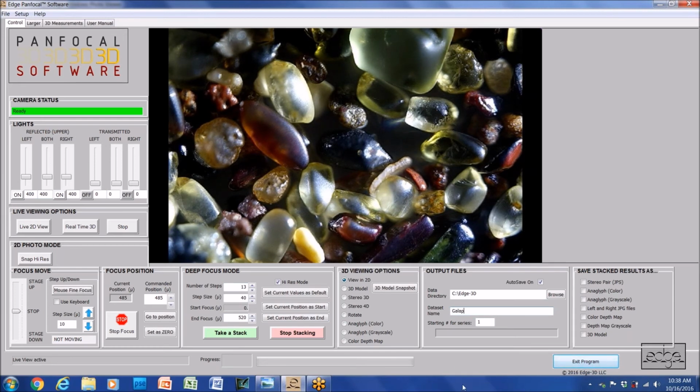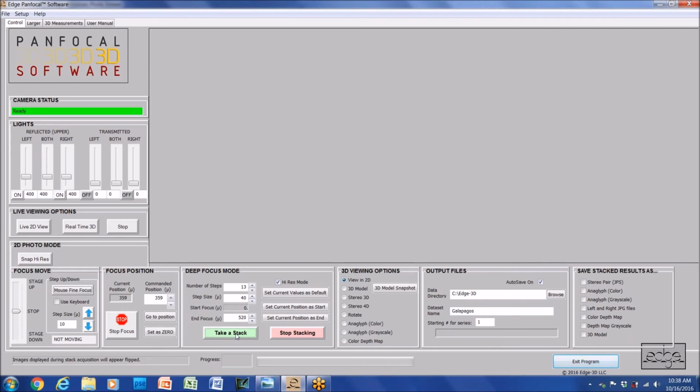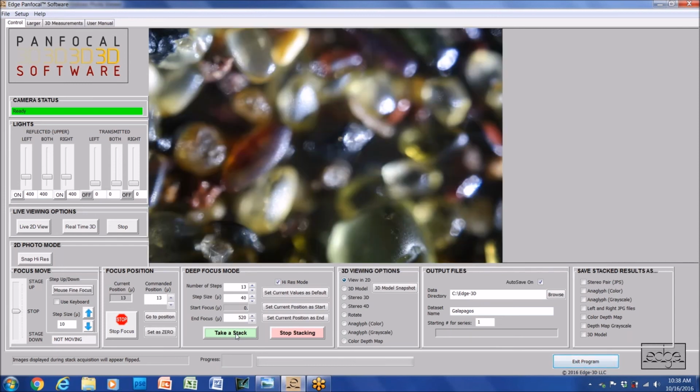Galapagos. And now we just say take a stack. Right now we're set on the 20 megapixel high resolution version; in other words, we're clicked on high res right now. So each picture in the stack will be a 20 megapixel picture.